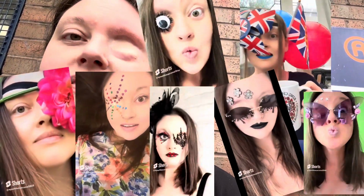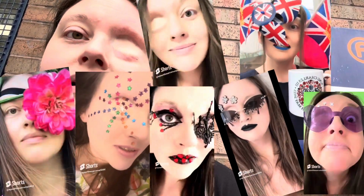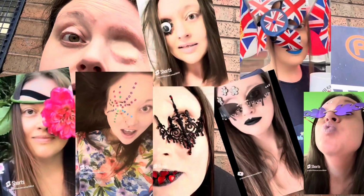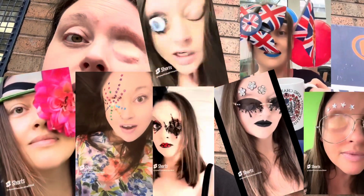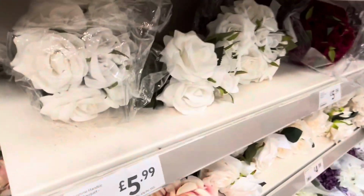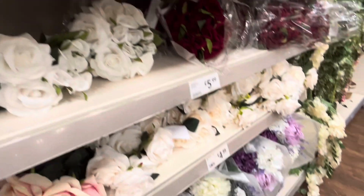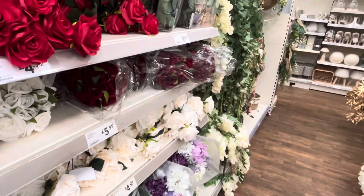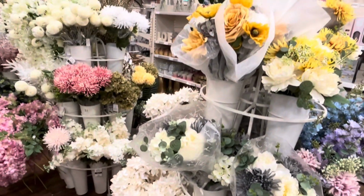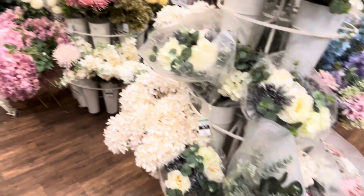So I also want a few gem eyebrows because I am bored of the ones I've got now. God knows how I survived so long with just normal eyebrows. I would like to find a flower like this because it was from the range. Instantly I see some roses, some white and red ones, but I have an idea what I could do with the white ones, but not necessarily the red ones, because you have to make sure anything you get fits with an outfit that you've got.